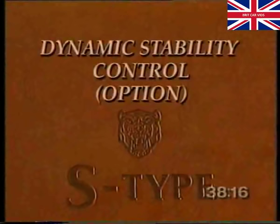Dynamic stability control works with ABS and traction control to counteract potential oversteer by applying brake pressure to individual wheels as needed. If you're braking, you will feel the pedal move when you apply additional pressure. This is normal with dynamic stability control.